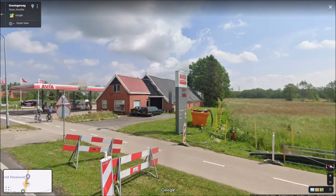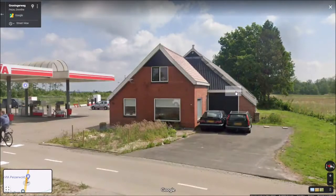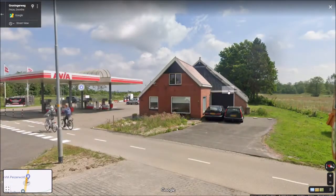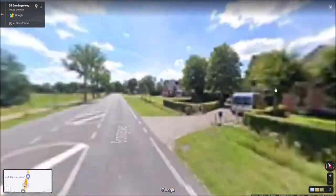You can see it here as well. Another really weird shape, like you have a barn attached and it just starts sloping upwards at the front. It's very weird, but I'm really fond of it actually. It's a really interesting style.